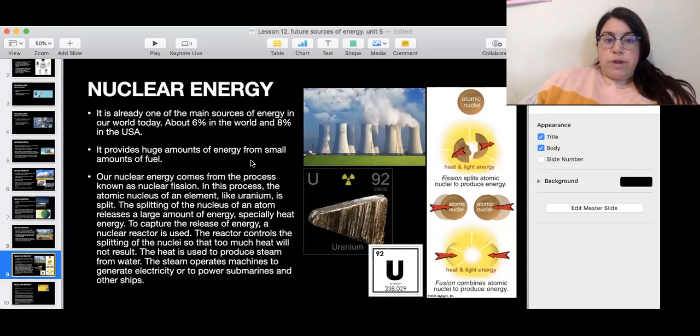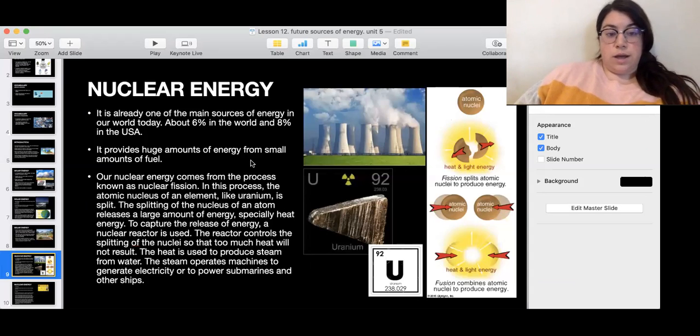Nuclear energy is already one of the main sources of energy in our world today. About 6% of energy in the world comes from nuclear energy, and about 8% for the United States, okay? It provides huge amounts of energy for a really small amount of fuel, okay? Our nuclear energy comes from the process known as nuclear fission. When I talk about fission, like with an I, it means that you are splitting atoms, okay?